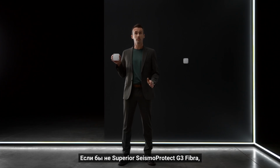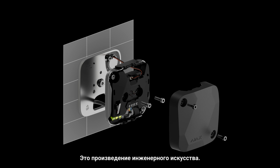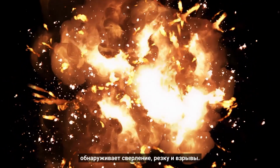Shout out to our new detector, Superior Seismo Protect G3 Fibra. It saved us a lot of trouble. The Grade 3 detector reacts to vibrations and shocks. I can't describe it in any other way than as a piece of engineering art. Inside, the detector has a piezoelectric sensor that reacts to drilling, cutting, and explosions.